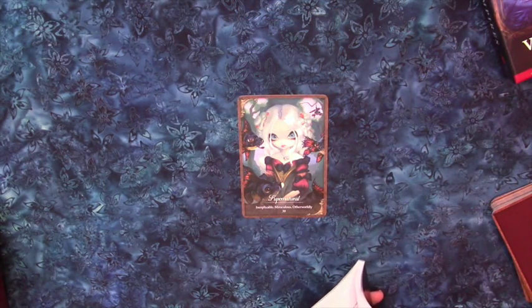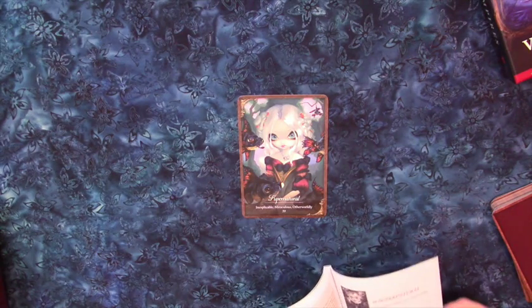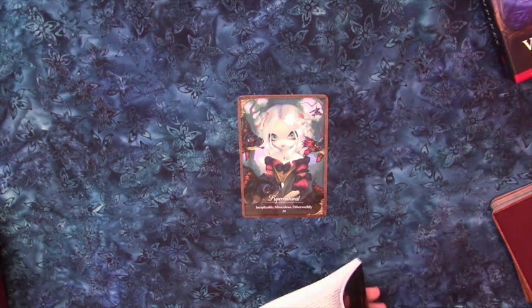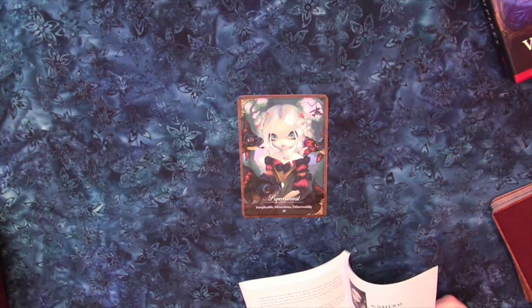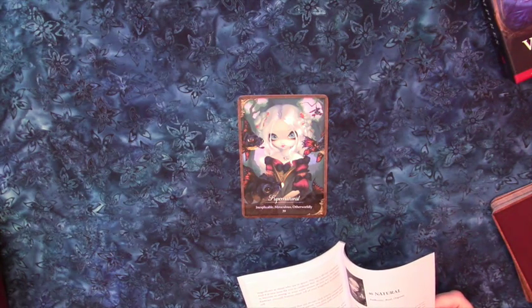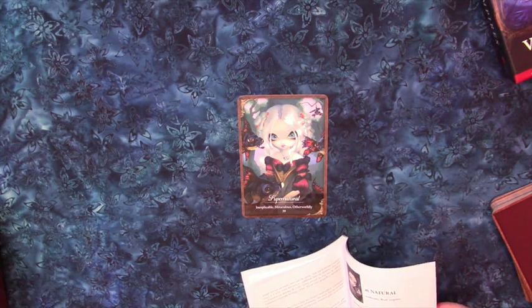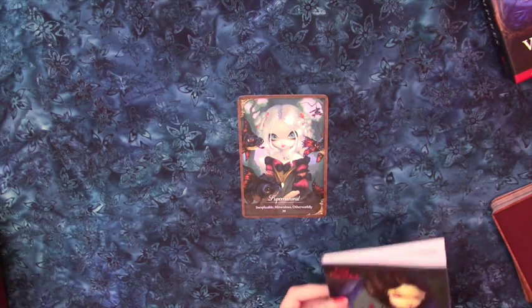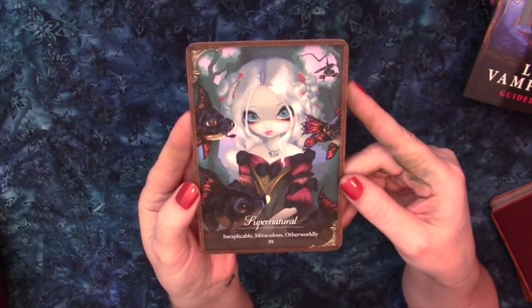Now let's just take a look, since this is a new deck and I haven't done a walkthrough with this at all. If we're looking at this as a blessing, which I think we are: there are aspects to you that are divine and utterly connected to all the cycles and aspects of nature. You now feel secure and safe in developing and expressing your intuitive gifts more than ever before. So that's nice. It's a nice blessing.